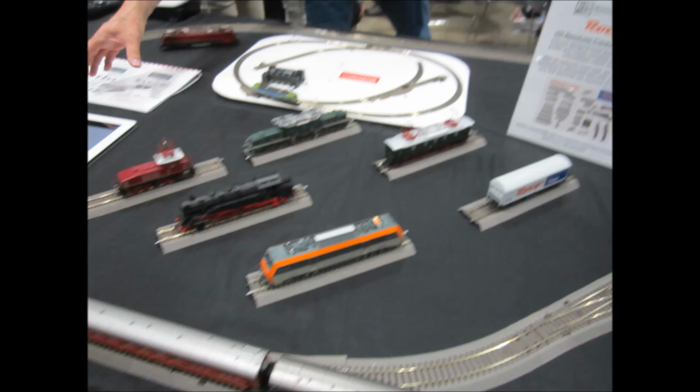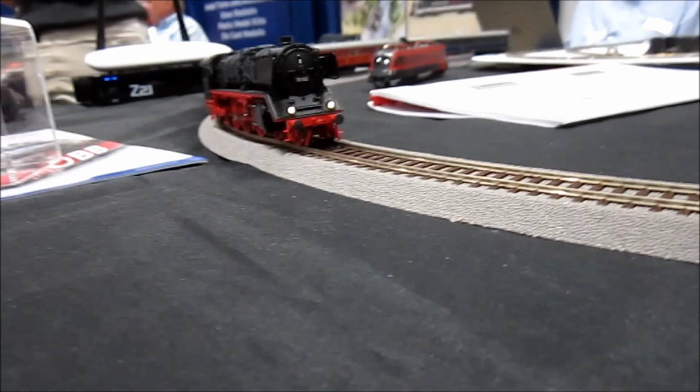This here is Roco's table, which makes European HO scale models. They also had a passenger train running.